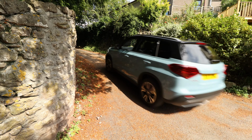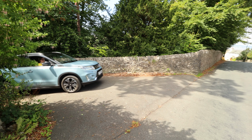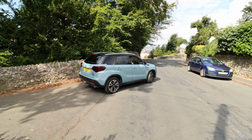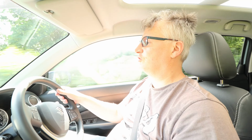The steering's pretty good. It weightens up when it needs to, but it's nice and light when you're manoeuvring, and it gives good feedback. The combo just works. Suspension, brakes, and steering. And you've got fantastic visibility, haven't you? You have, and we've got blind spot detection too. Also, looking out the back window, decent size, so it's easy to manoeuvre.